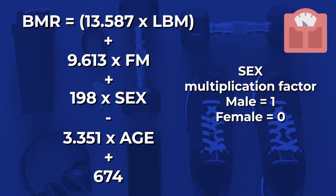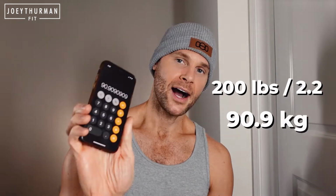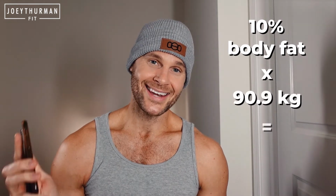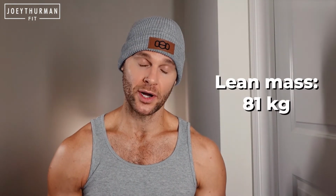Now, granted, these equations are in kilograms. How do you figure out your kilograms? You take your overall weight in pounds divided by 2.2. So let's say for ease, I'm 200 pounds divided by 2.2. I am 90.9 kilograms. Let's say I'm 10% body fat. So I multiply that by 10%. That means I've got 9 kilograms of fat mass. My lean mass is about 81 kilograms.